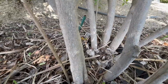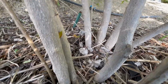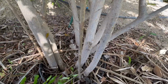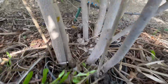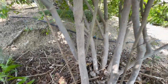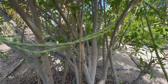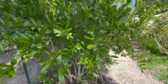But that's what we want. We don't want there to be too many shoots or trunks coming out of the pomegranate. The recommended number is somewhere around, I don't know, 6, 8, 10, something like that. And we've got about 8 or so. So we're in good shape. We've got this cleaned up. And now the tree is going to be ready to focus on producing fruit for this coming season.